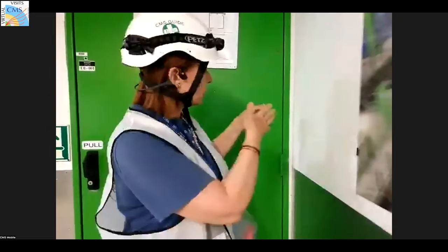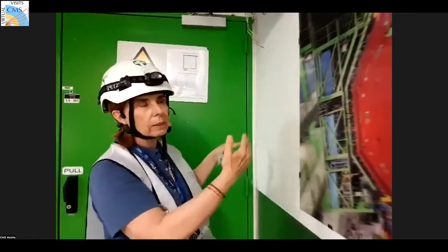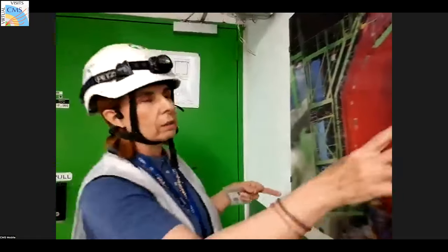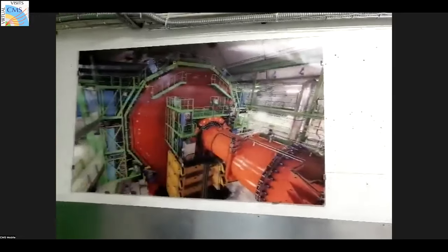And as Claire said, there is a 7 meter concrete wall, and we are more or less at, I don't know, 20 meters, 25 meters from the detector. It's something like that. Imagine that, I have this picture, but it is on that side.